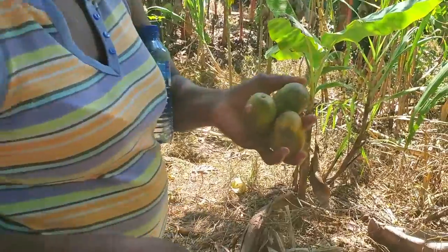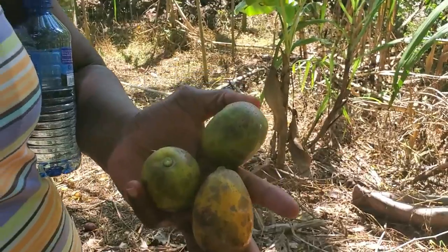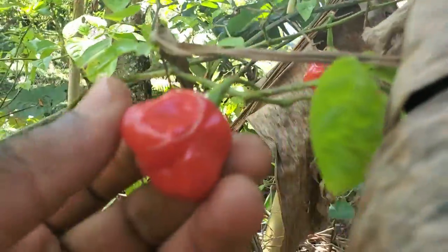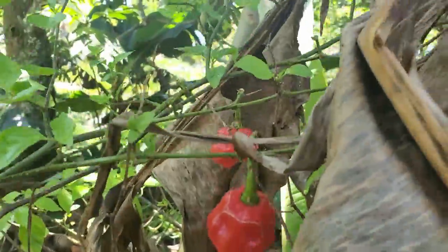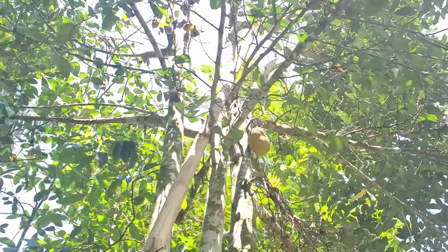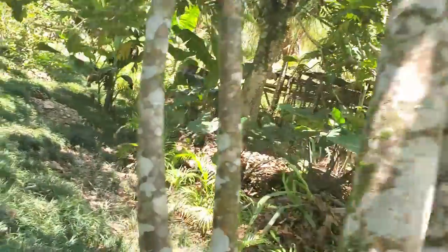All right, plum. All right, guys, here we go again. Plum, all natural stuff here at the farm. Nice. What kind of pepper is this, Mr. Barr? Scotch bonnet. Oh, the original Scotch bonnet, guys. One more thing, guys. Jackfruit, only one on there. Glad to see it. All right, that's part of the farm tour. Mr. Barr has about everything here on the farm.